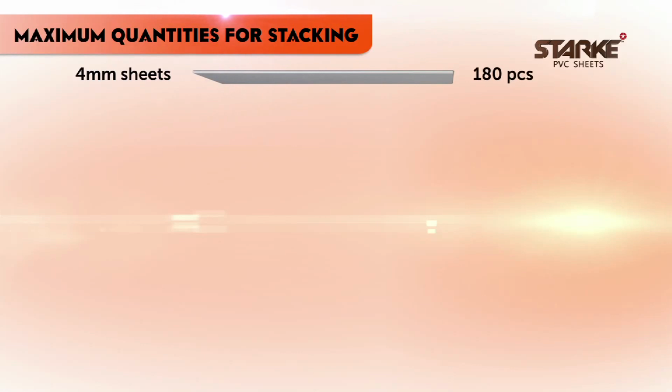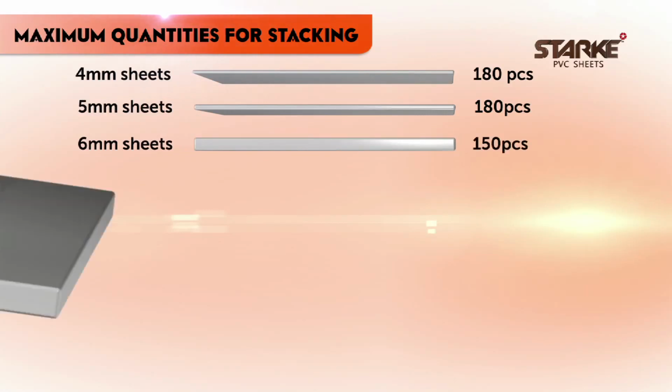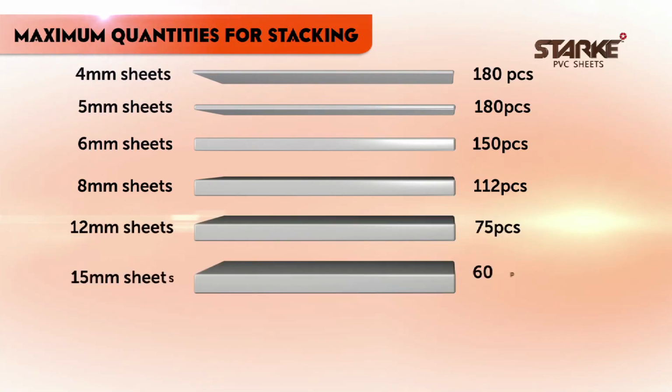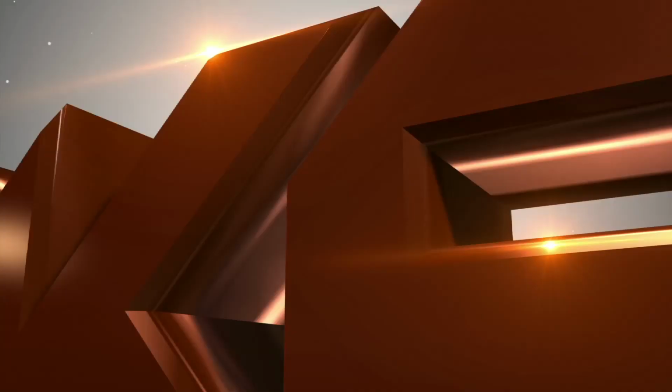For stacking, the maximum quantities are 4 mm 180 pieces, 5 mm 180 pieces, 6 mm 150 pieces, 8 mm 112 pieces, 12 mm 75 pieces, 15 mm 60 pieces, 18 mm 50 pieces.